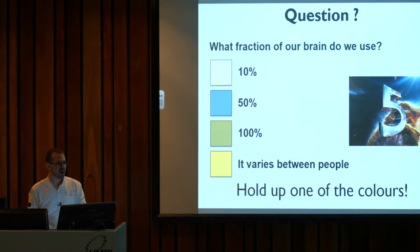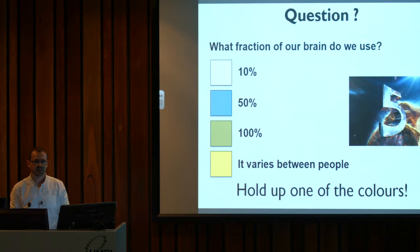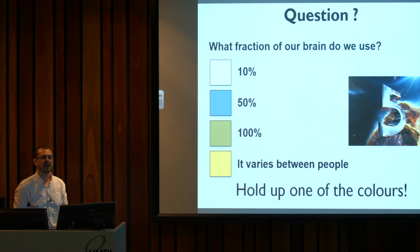So here's the question. What fraction of our brain do you think we use? If you think it's 10%, like in the movies, hold up white. If you think 50%, hold up your blue. 100%, hold up green, and if you think it varies between people, hold up yellow.